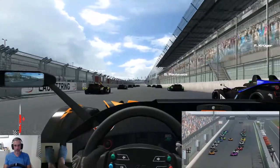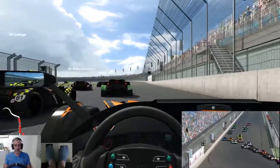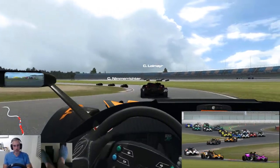Not a bad start there. Let's see if we can avoid the carnage that I'm sure will be this first corner. Yep, go around the outside, open up quite a few spots then.